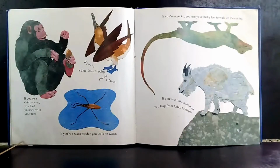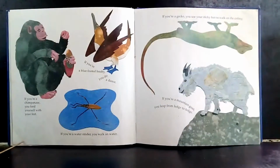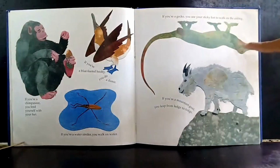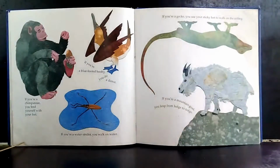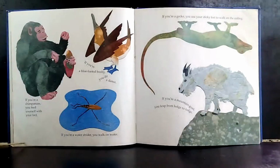Wow, nice. And that. Oh, water strider. I've never seen it before. If you're a water strider, you walk on water. Wow, that's cool. And look at that. Oh, those were gecko's feet. If you're a gecko, you use your sticky feet to walk on the ceiling. And this, if you're a mountain goat, you leap from ledge to ledge.